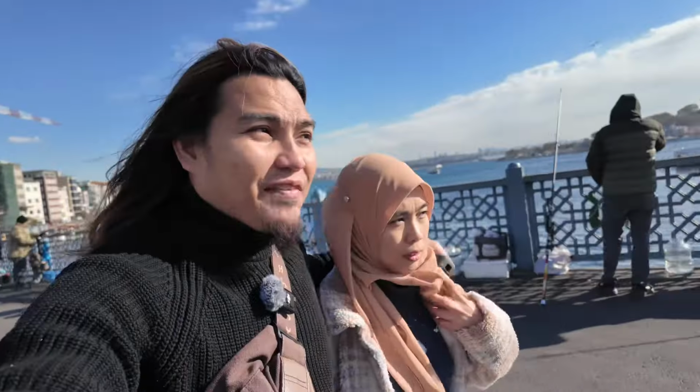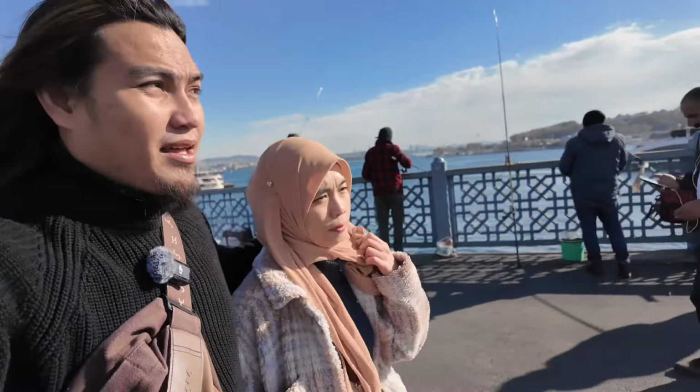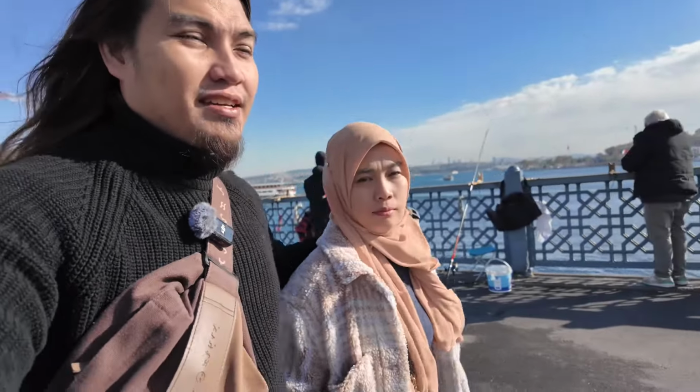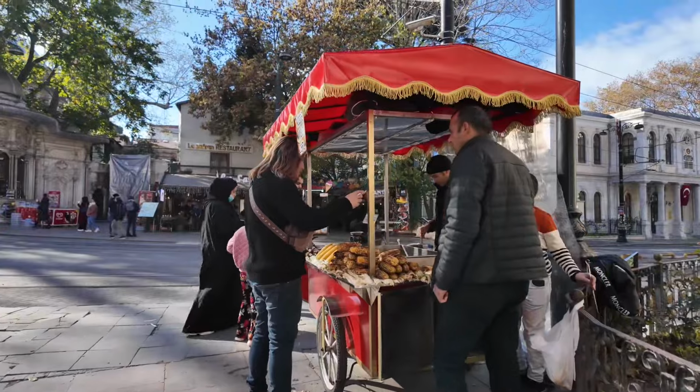Our next stop naman after dito sa bridge is punta kami ng Sultanahmet area. So punta namin ng Hagia Sophia, ang Sultanahmet Mosque.